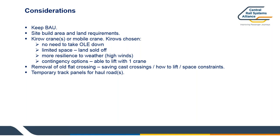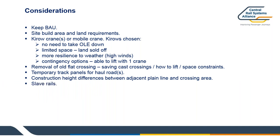But obviously looking at temporary trap panels, which we talked about before, what was required for allowing the actual layout to be installed and allowing traffic to move up and down in the installation process. Differences between the heights and the plane line and the crossing area. That's why the slave panels were made the height they were. And obviously you need the slave rails to suit that.